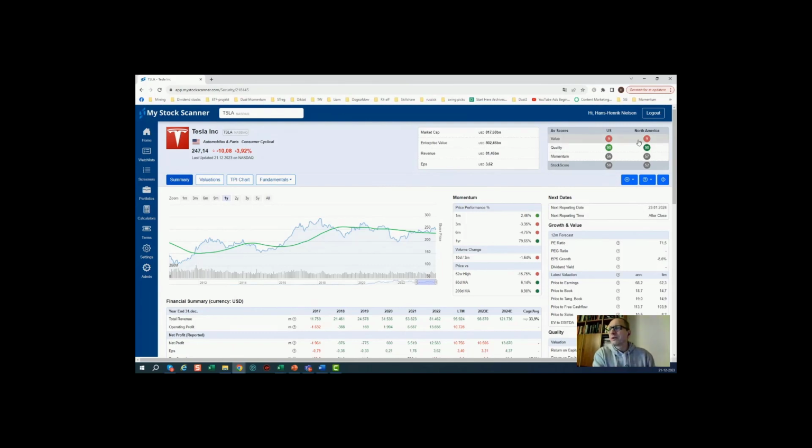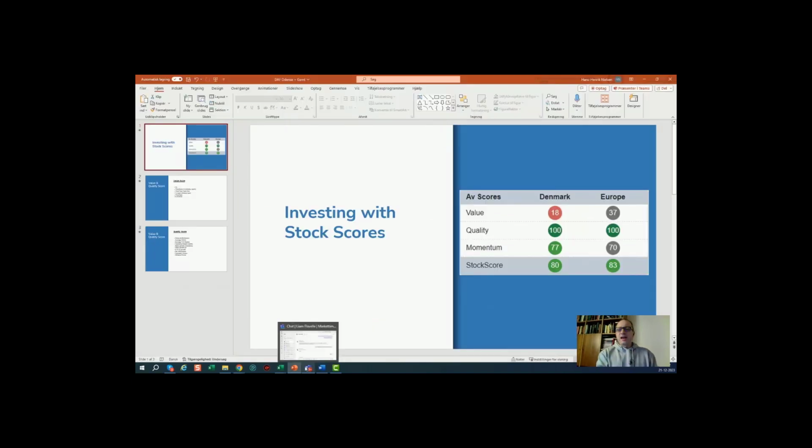In North America, it's also 9, because the region is almost equal to the US, since there's only Canada and Mexico in there other than the United States. And the US is just a massive amount of stocks, massive liquidity, so these are almost always the same. You can see a bit of difference with momentum, but this is where you find the stock scores. As I said, we're going to have a look at value and quality tonight. So let's dive into it, and just write your questions if there are any.